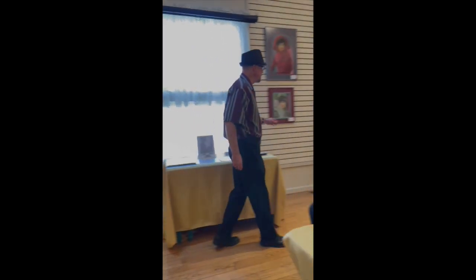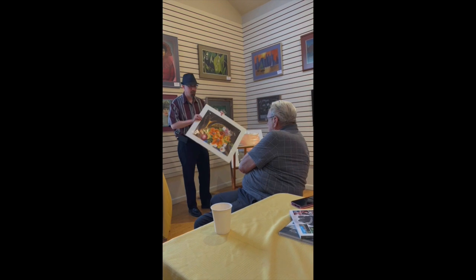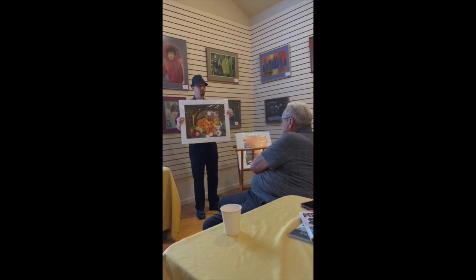And actually, speaking of the 16 by 20s, here they are. This one is not brought in here. It's actually much smaller than this one.